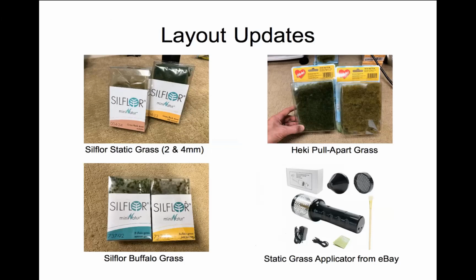A couple of the more recent modules that I've built, instead of using ground foam, I used static grass and was really happy with how those turned out. And since I can't have guys over to run trains, it's a pretty good time to start tearing things apart on the layout and redo some things. So what I've been doing is going module by module and redoing some of the scenery, basically just replacing the ground foam ground covering with static grass.